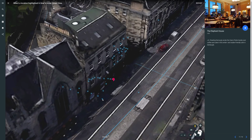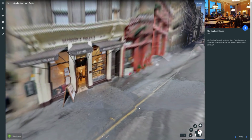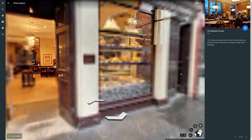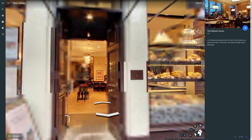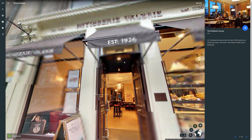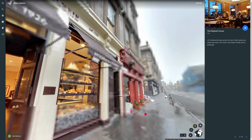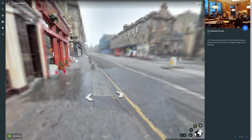Let's see if we can get a little view from the outside of the Elephant House. This is it, because that looks bloody posh in there. That is it, isn't it? That's a Patisserie Valerie now, which is a chain type of restaurant. So I wonder if it's been like... Oh no, it's there. We need to go that way.